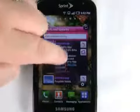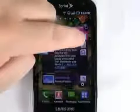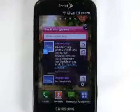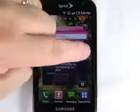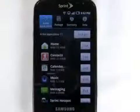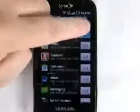You also get the feeds and updates, which gives you your Facebook and Twitter feeds. I really like that you can respond and retweet to both Twitter tweets and Facebook status updates right here from the widget itself without having to open up a separate app. You get a task manager here so you can see which programs are hogging up your CPU cycles.